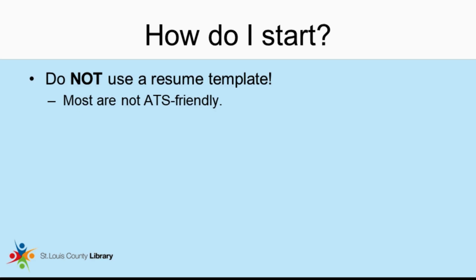Most of them are not ATS friendly, which means the computer that is reading your resume is not capable of reading it. Most are outdated. Many templates were created 15 or 20 or more years ago, and so what may have been the best practices then are no longer best practices on your resume.